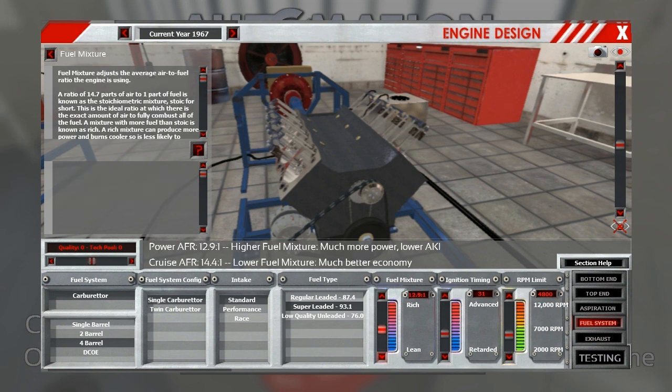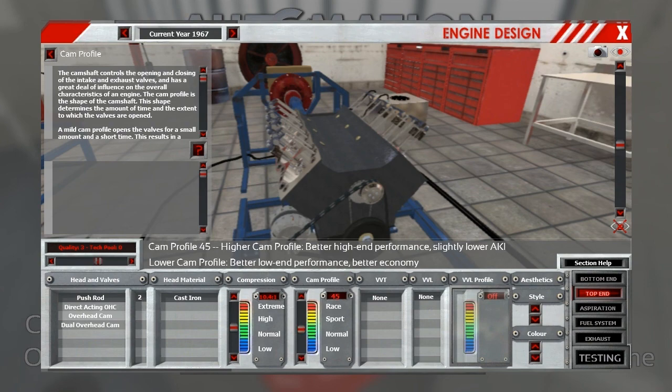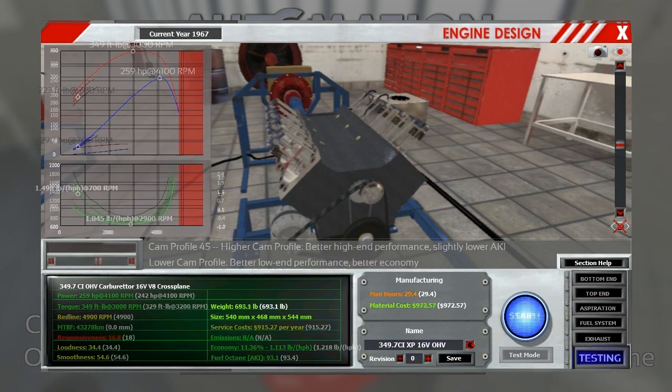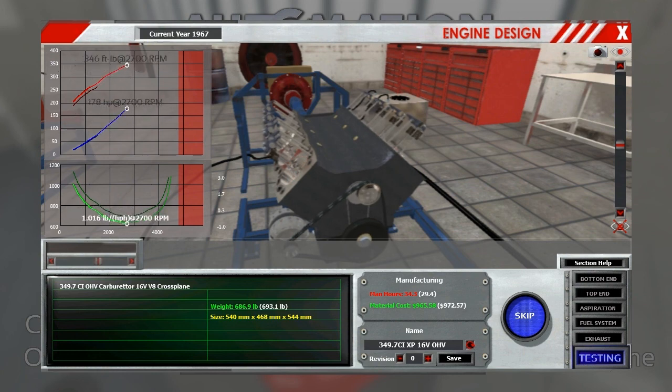So back off on the fuel mix and back off on... Actually, I'm going to go up on the cam profile a hair, because we were definitely losing too much power up top. I kind of had a feeling this was going to be one of the most difficult engine recreations I've done. It's certainly proving to be that so far.